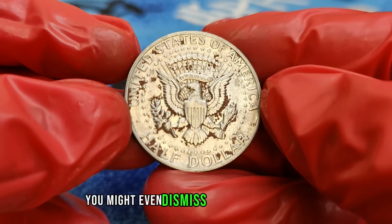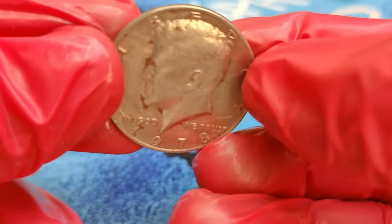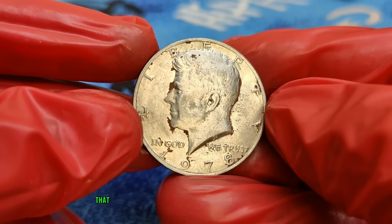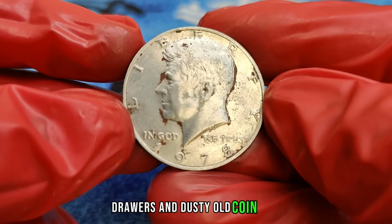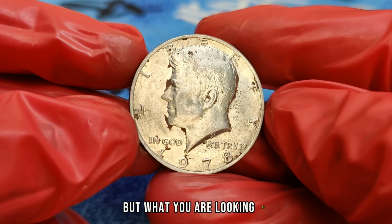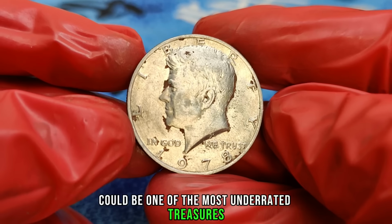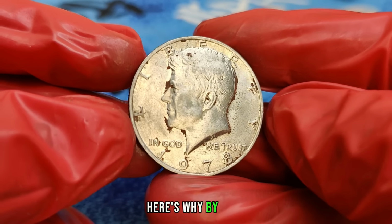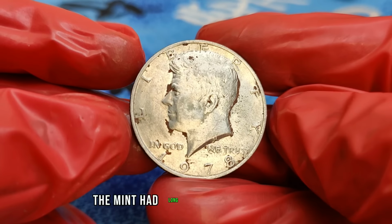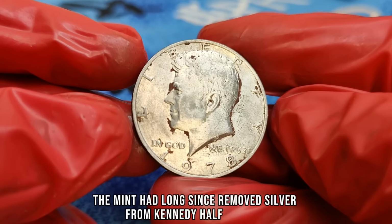You might even dismiss it if you saw it in a handful of change, especially with those brown stains of dirt that make it look like it's been through decades of pockets, drawers, and dusty old coin jars. But what you are looking at could be one of the most underrated treasures of the entire Kennedy half dollar series. Here's why. By 1978, the mint had long since removed silver from Kennedy half dollars.